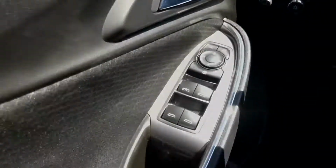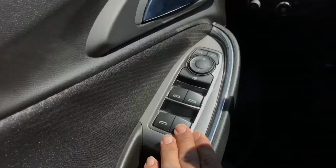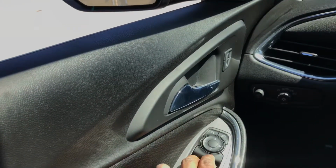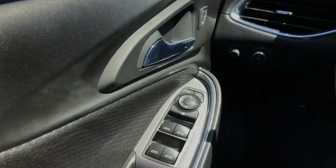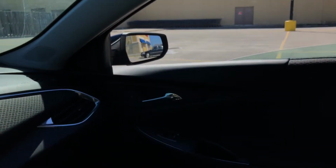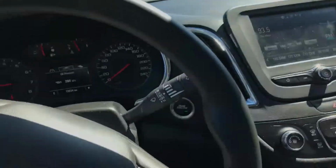Interior. The driver's seat is power, but the passenger seat is just regular manual. Another feature that this car has is that all mirrors on the driver's side are automatic. One touch down, as well as one touch up for the driver, and it is one touch down for a passenger, but not one touch up. You have to manually hold it for it to go up.